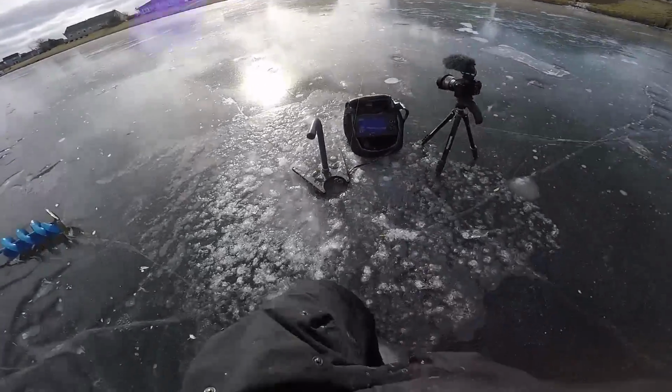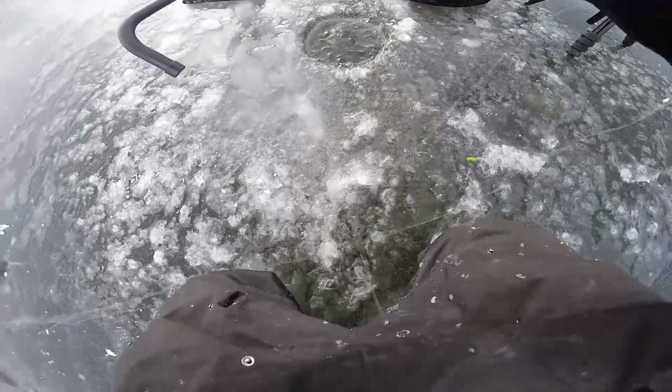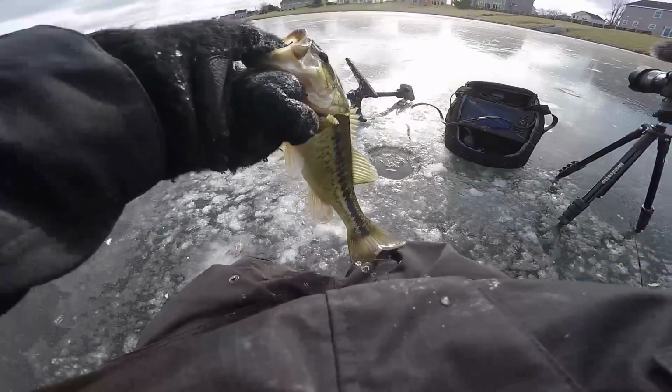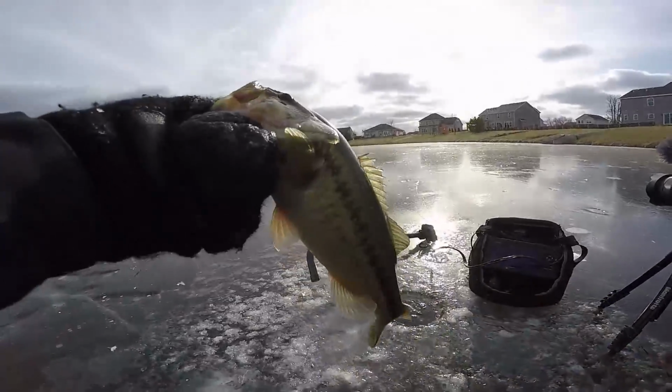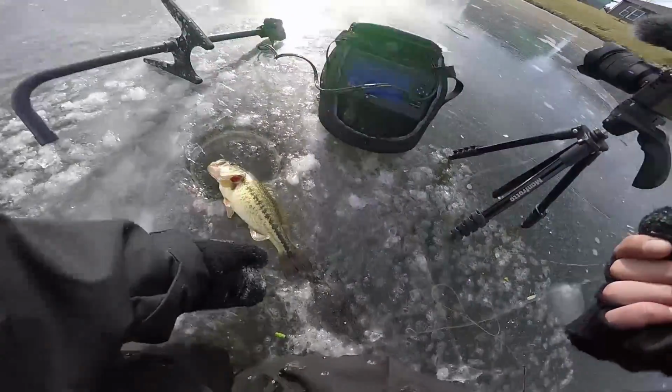Well, what do we have here? Oh, this has to be a bass. I should be able to see it sometime here soon. There he is. Oh yeah, another decent bass. The bass are active today, the crappie are active, the bluegill are active. The only thing that could possibly make this video that much better would be a big bass, because we've caught some pretty big crappie.